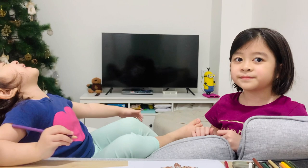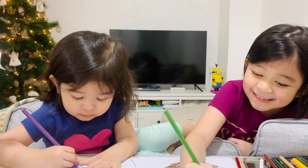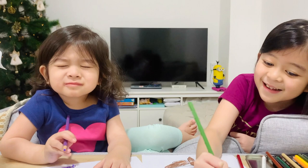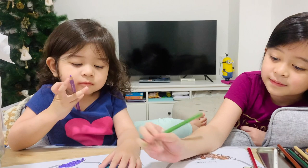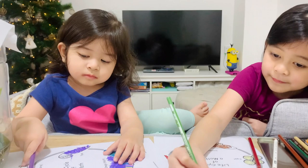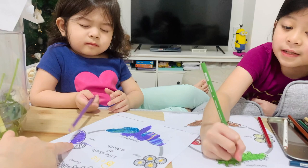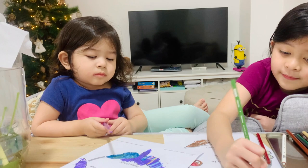Okay, Gabby, your turn. So do I get a point? Yes, you get a point. Okay, Gabby, first it's what? What are the stages of the life cycle of a moth? Egg. Then what? Caterpillar. Caterpillar, and then? After the caterpillar, it turns into a? Not yet. After caterpillar, it's a? Pupa. And then? Moth. A moth, adult, okay?